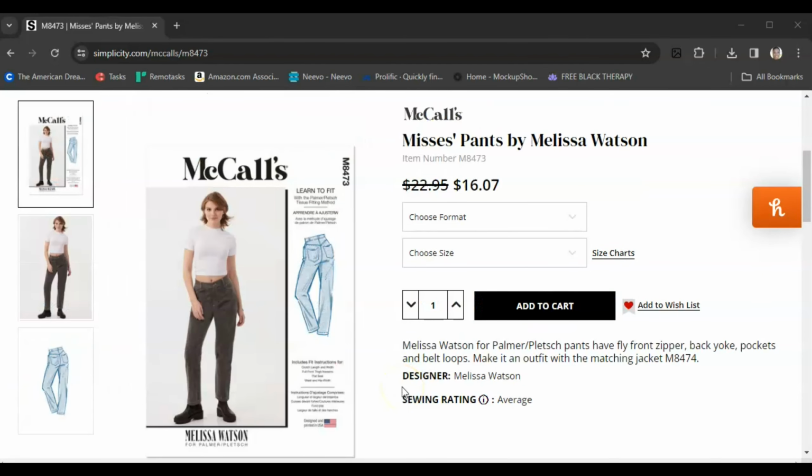Next up, we have 8473, which are the Misses Pants by Melissa Watson. These are the matching pants that go with the jacket we just saw. Let's see, pants have a fly front zipper, back yoke, pockets, and belt loops. Make an outfit with the matching jacket. McCall's 8474, and the sewing rating is average.